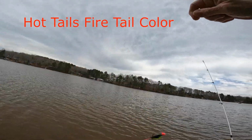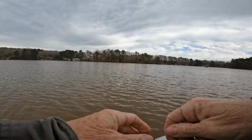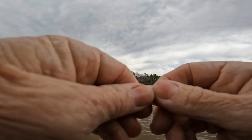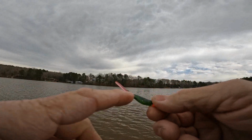Okay. All right, guys. This is black and chartreuse. It's called hot tails. If it's got this color right here, pink tails, hot tails. I have it with the orange tail. I think it's called blaze. And I have it with the blue tail. So you go and check it.